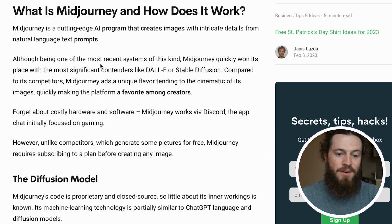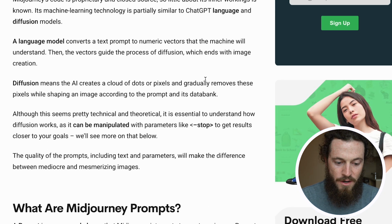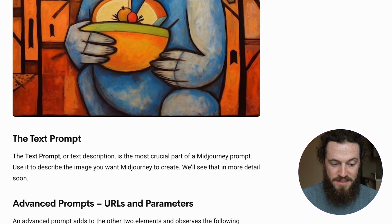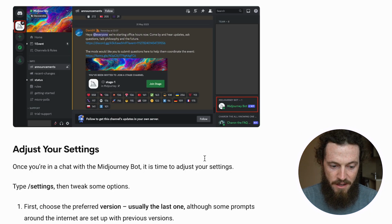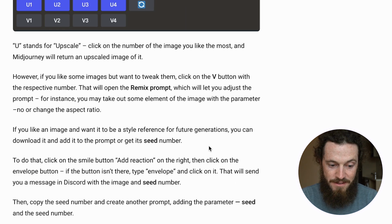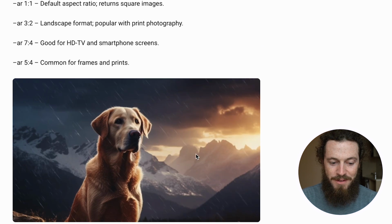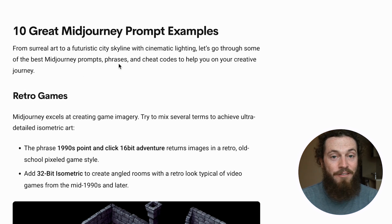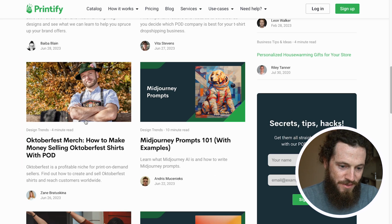So first off, they answer the question what Midjourney is and how does it work, and then they help you understand what Midjourney prompts are and how you create the prompt itself. And then they walk you through on how to set up Midjourney, adjusting your settings, learning different Midjourney commands, and then learning the different parameters of Midjourney. And then down here at the bottom, they give you 10 great Midjourney prompt examples that you could possibly use for your own business. And this is just another great example of Printify's blogs and how valuable it really can be for your business. And here's just a few other examples of their blogs.